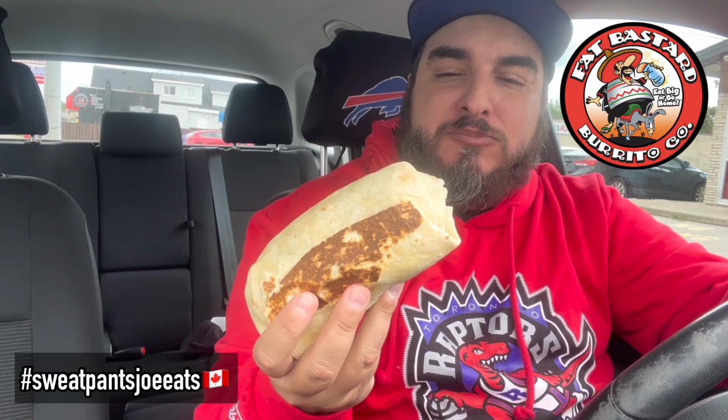Let's give this a bite. This is a pulled pork burrito. I got a lot of fixings on it. Here we go. So what's on this is pulled pork. I got rice, black beans, cilantro, corn, coleslaw. There's some salsa and a burrito sauce on it. I haven't gotten to that part yet. Let's give this another bite.